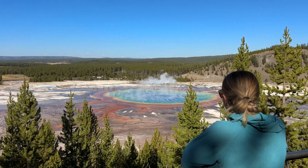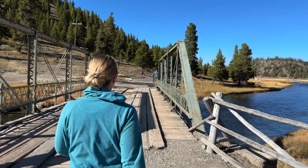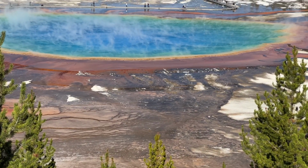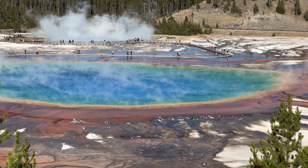The hike is 1.5 miles round trip and starts off on a flat, wide trail and then gradually climbs up 200 feet to a view above the spring. This top-down view really allows you to see the colors of the pool.